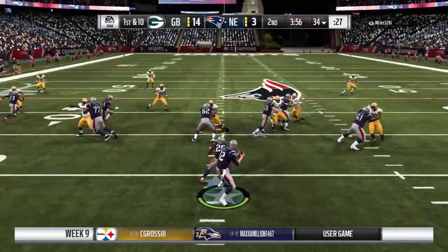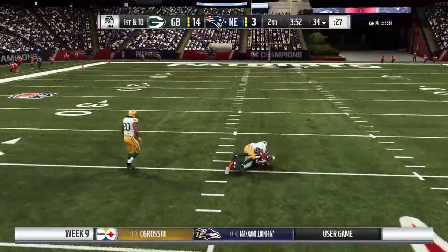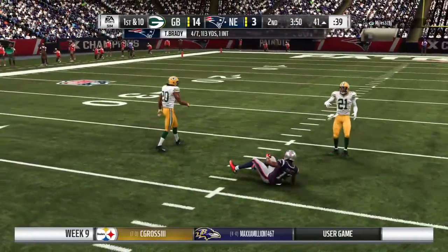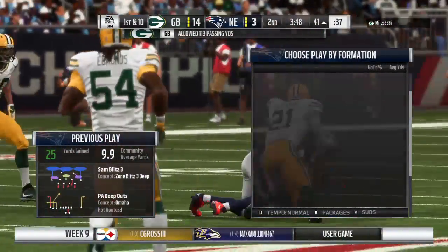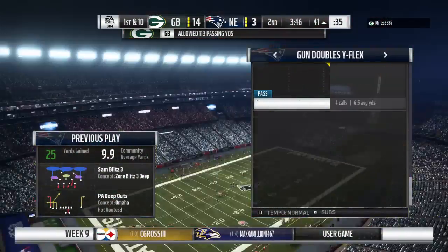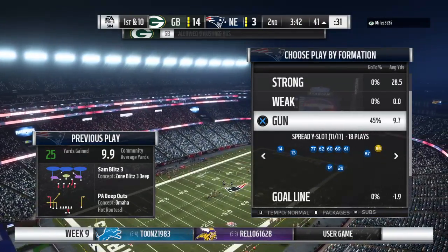Yeah, and unfortunately for them, the only thing that matters is part 2, right? Because once they do the interception and finish off the drive, that does them no good to go back and say, well, you know, we had a good one going. Finish things off. That's the only way you can get it done. A really nice gain of 25 yards.